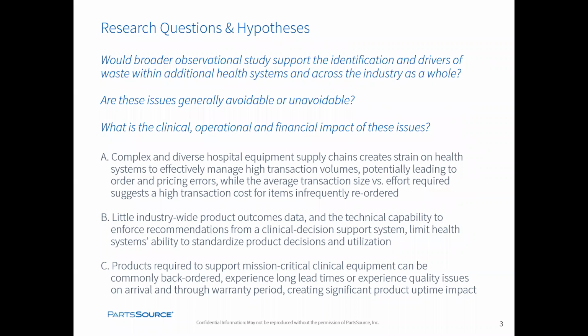Our second hypothesis was that given that there was little industry-wide product outcome data and there was little use of clinical decision support systems in this area of the hospital, it would limit hospital systems' ability to standardize product decisions and therefore standardize utilization. And then lastly, the products that are required here obviously are in support of mission-critical clinical equipment and ultimately clinical access to these devices to treat patients and create better patient experience as well as patient throughput in hospitals is significantly impacted by long lead times, quality issues that we believe were not being tracked effectively in hospitals, and what, if anything, could be done about it.